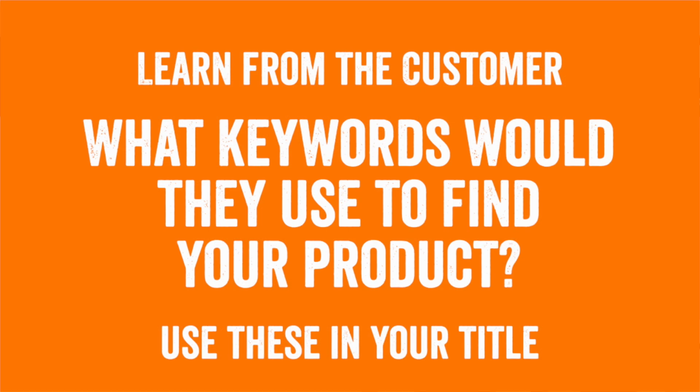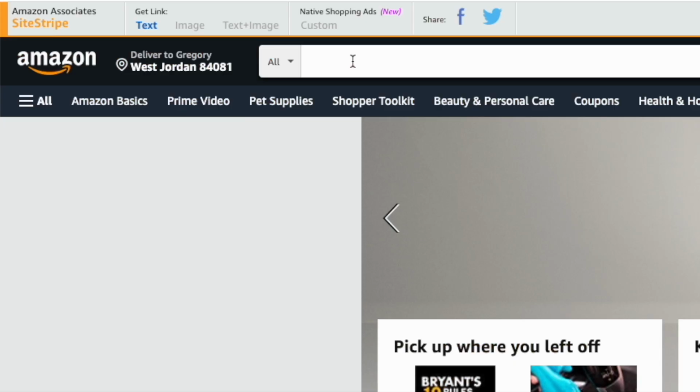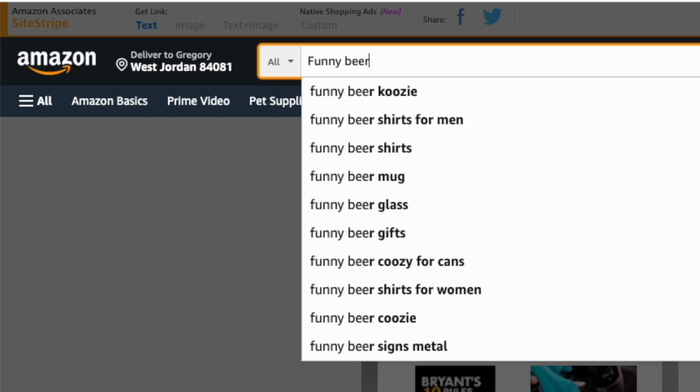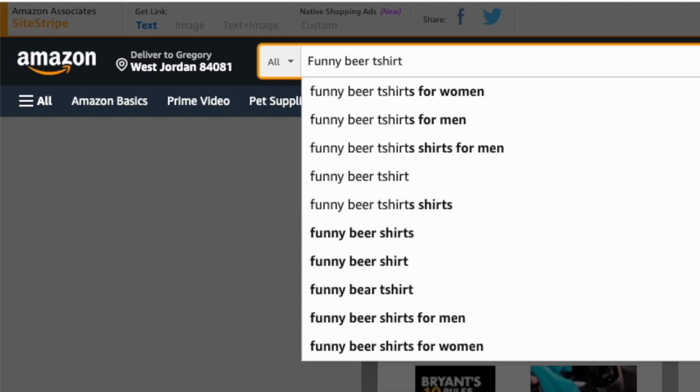So think of the customer in your case. What are they looking for? Maybe something in your case, whatever you're designing for. So I'm going to just type in funny beer t-shirt. This is probably what a customer would do, right? Now, when they look down here, you see Amazon is suggesting something, and most places will suggest stuff. Redbubble will, TeePublic will. I know a lot of them.